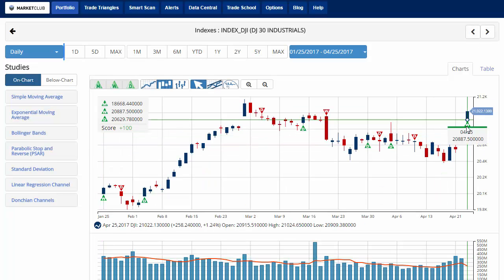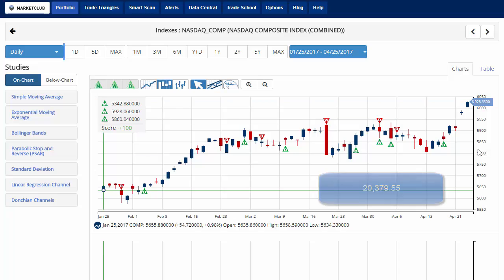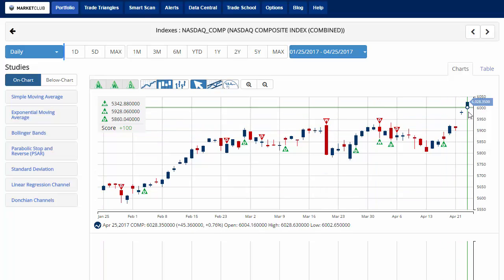Dow Jones currently trading back above the 21,000 level at 21,022.13, up about 1.25% today. Have a chart analysis score of plus 100. Key level to watch for the Dow would be 20,379.55. A move below that level would issue a new red weekly trade triangle indicating a move to a sidelines position. And check out the impressive move by the NASDAQ here.